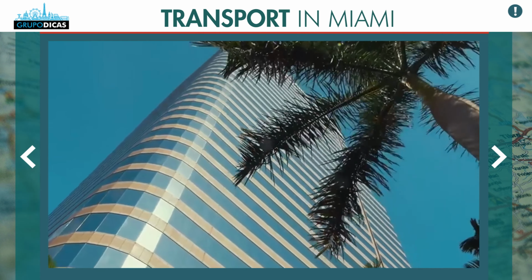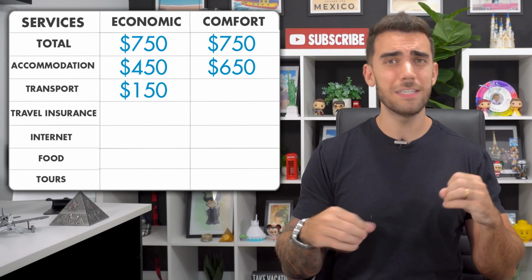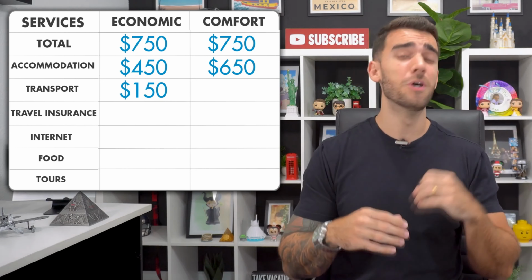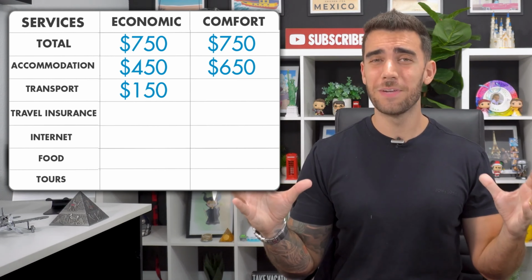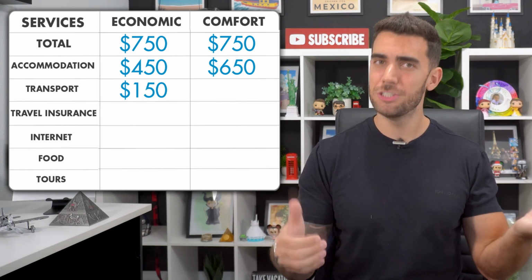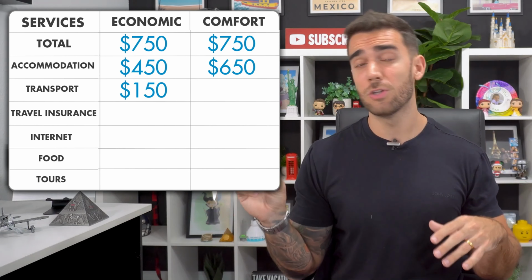Just from the airport to the hotel will cost an average of $50, so it will be $25 for each one, and then the return $25, it's already $50, plus a trip to some mall outlet that's away from the beach. This value is for saving, okay guys, because you can spend much more than that if you want to explore all the areas, the outlets and the most beautiful beaches that are up here in Miami. But it's for those who want to save. It's the economic profile, $150.